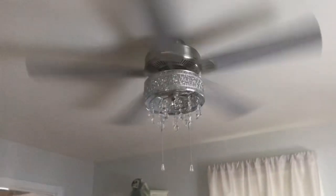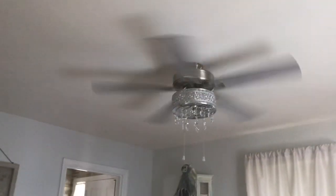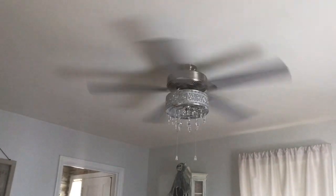Here's medium. Yeah, this is a really pretty fan. I honestly like it better than the previous one, if I'm gonna be honest.